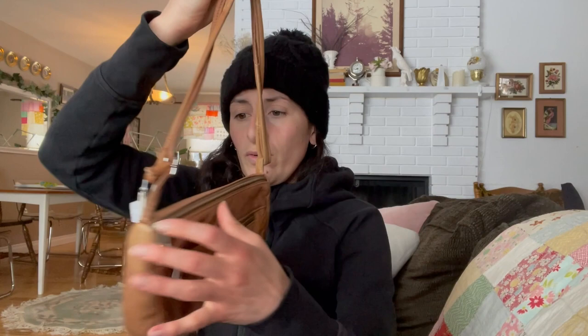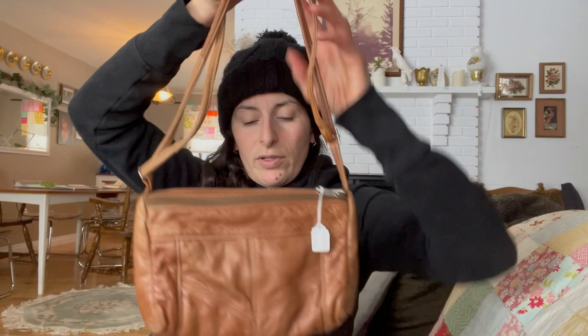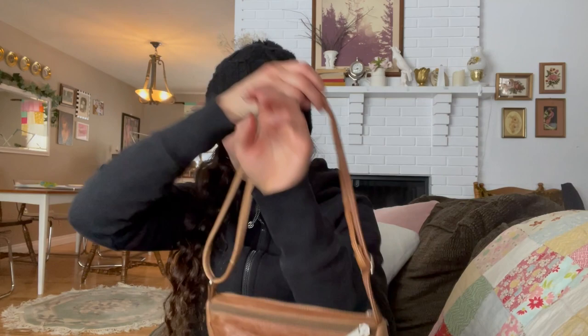But yeah, it has a bunch of different pockets. I was really wanting to get a new purse for this year and I was hoping to find a vintage purse, and I did. I found a color I really, really like. So I only paid $3.50 for this purse, and I cannot wait to wear it and switch over some of my things into this purse. But yeah, there's an adjustable strap so you can wear this long or short like this.